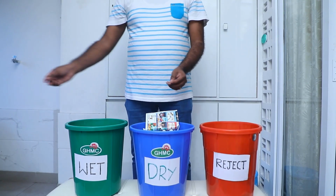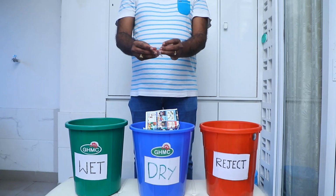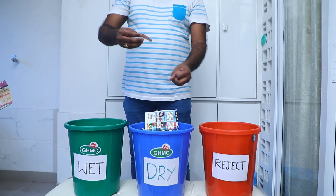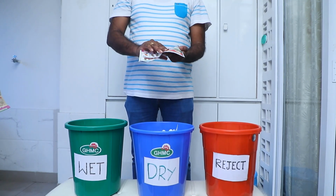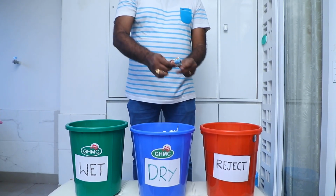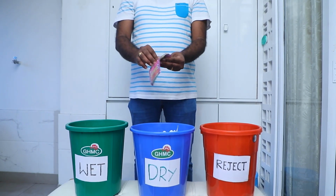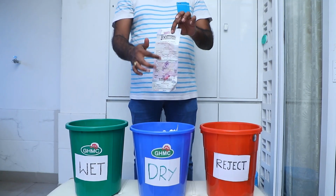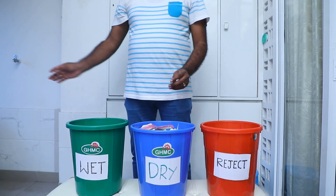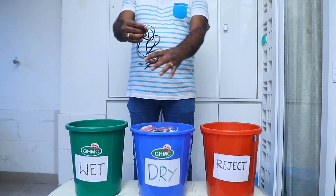Used band-aids and anything that has human fluids has to go into the reject waste bin after being wrapped in a newspaper. All forms of bills and shopping receipts can be folded and placed in your dry waste bin. All electronic waste such as cable wires, batteries, earphones, etc., can be placed in the dry waste bin as well.